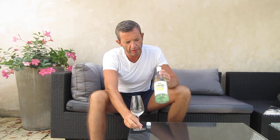Sauvignon Blanc's perfect with Asian food, anything with coriander, galangal, lemon, lime, lemongrass. Chili goes very well because the wine can cut through the chili, and I think the finished wine is fantastic. So good job, Ben, and that's the Two Brothers Sauvignon Blanc 2013.